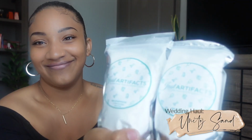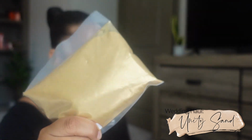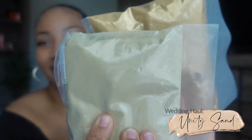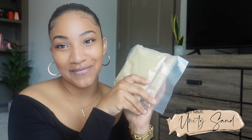So yeah, the first thing that I wanna show you guys is sand. This is white sand, gold sand, and I also have champagne sand. Looks like that. My mom had me a little worried because she was like, you gonna get gold and champagne? Don't you think those are gonna look alike? And I got a little worried, but they don't. Look, one is definitely darker than the other, so we're gonna be good.